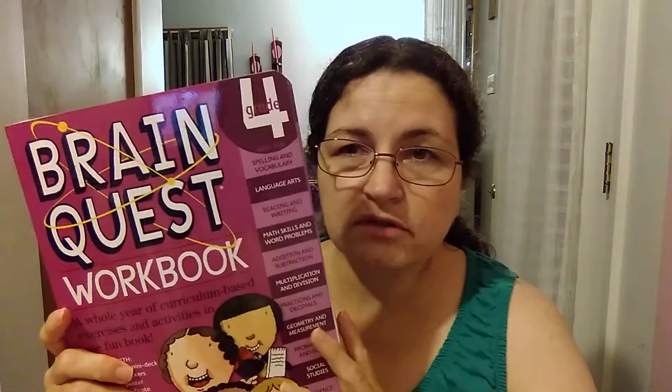So for each of them, I got the Brain Quest workbooks. It's got everything in here, not just reading. My son's done a few workbook pages already. He was having fun with that. He really likes it. It has spelling and vocabulary, language arts, reading, writing, math skills, addition and subtraction, multiplication and division, fractions and decimals, geometry and measurements, probability and data, word problems, social studies, science, and then there's the answer key.